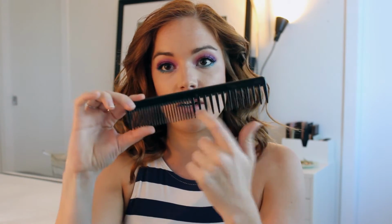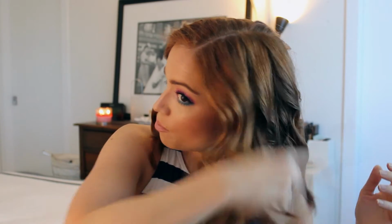It's a lot of steps, and it's a very high maintenance hairdo, but I like the way it looks, and it's easy for me. So what I will do now is take a comb. I have this comb that has wider teeth over here, and I kind of just brush it all through. Just really gently breaking up those curls. You can even just use your fingers, break them up. You just want them a lot softer. All right, see?